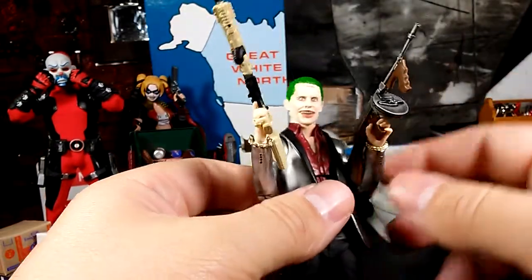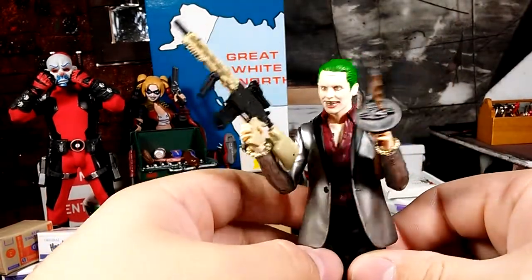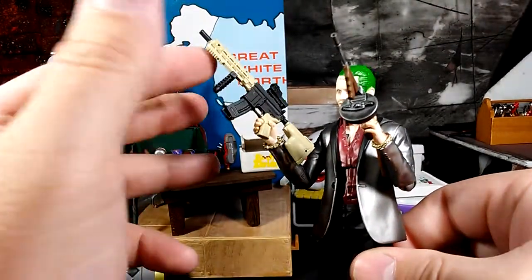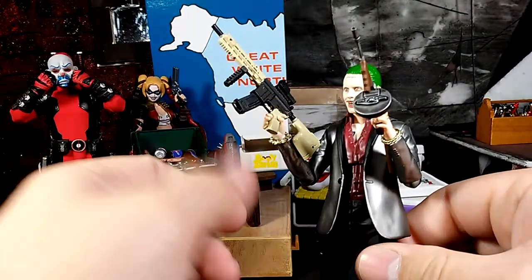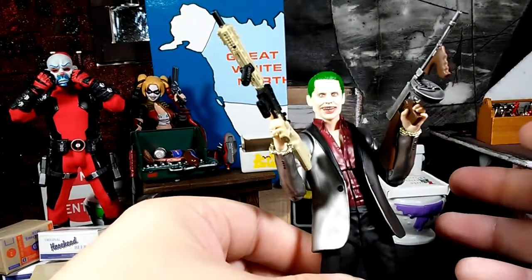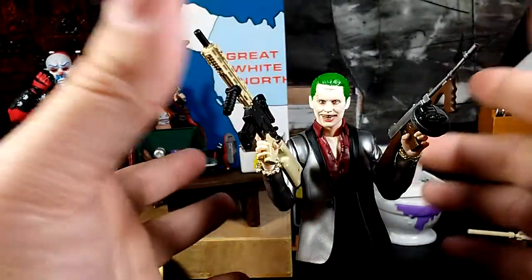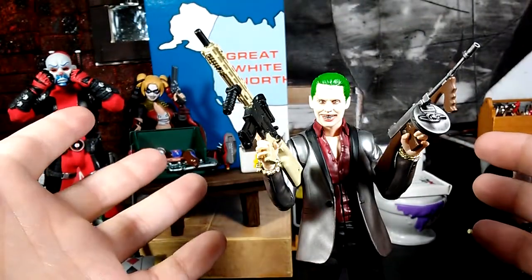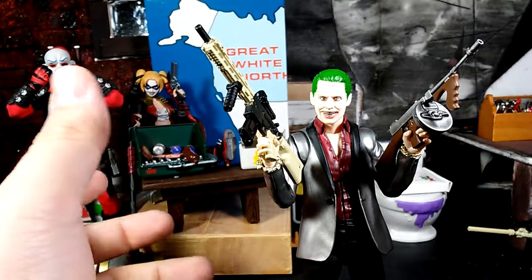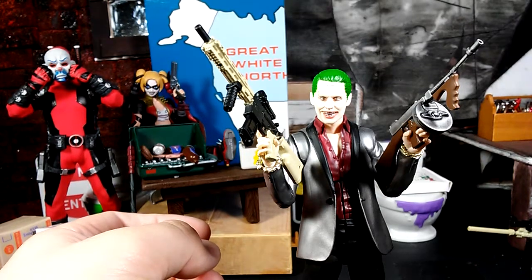And as you can see, these aren't the guns that he came with. Originally, he came with purple pistols. But we have Marauders. From the Marauders line, we have this rifle right here. And then the Tommy gun from the DC Icons Joker. So you can fit any type of weapon in his hand, and it works. And then, of course, he's got the menacing grin. So it all just comes together and makes for a good Joker figure. So I just felt like I had to add him to the collection, and he is a figure worth talking about. So getting on to the next Joker.